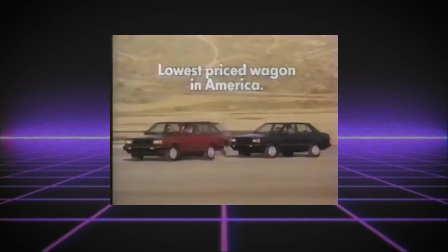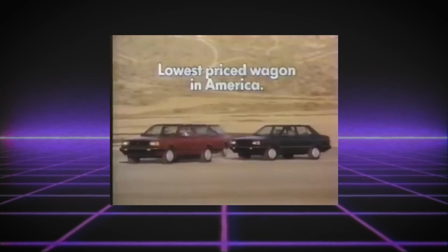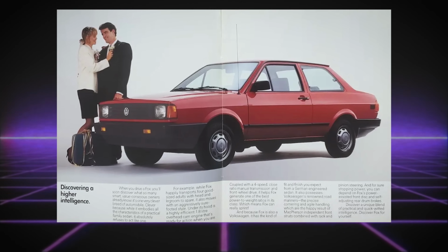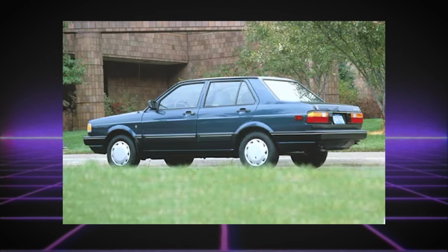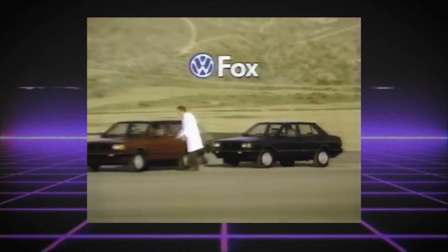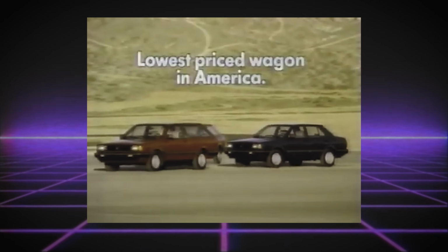And you might not remember, but Volkswagen really thought the Fox was going to be the second coming of the insanely successful Beetle. But as we all know now, that never did quite happen. Volkswagen of North America wanted an entry-level model to compete with the influx of low-priced cars like the Hyundai Excel. They initially offered the Fox as a 2-door, a 4-door, and a 2-door wagon.